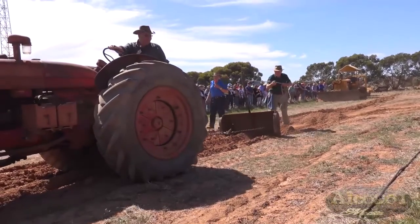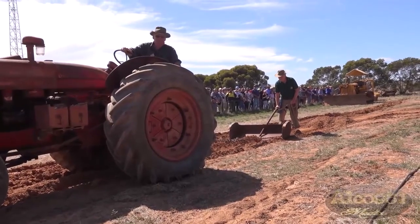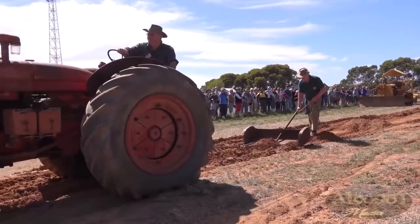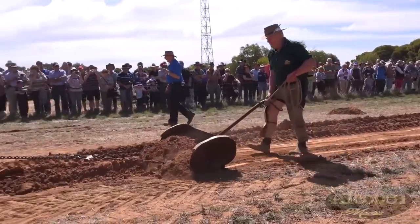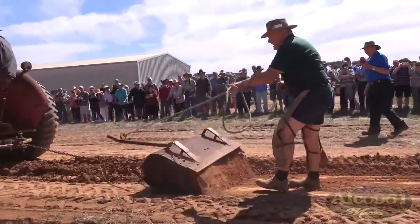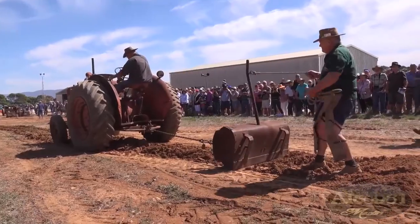Into your hand. This is called a buck scraper. Now, it doesn't take much imagination to understand why they call it a buck scraper. This scraper was used for cleaning silt out of a dam. But if it hit a stone, then it came into its own, because it bucked around all over the place. There you are.